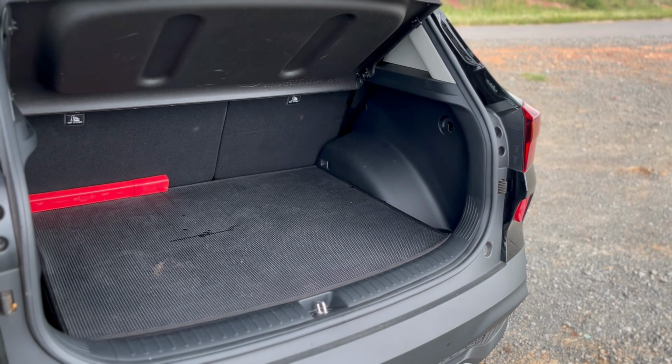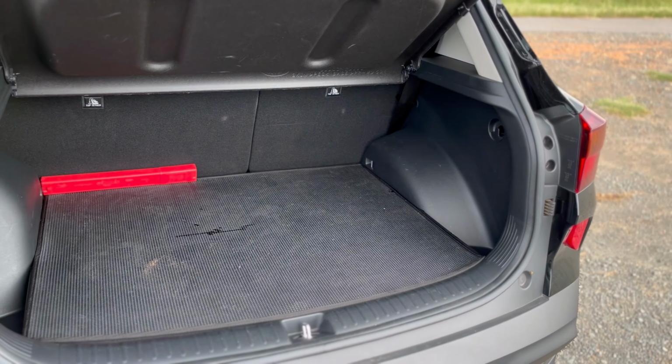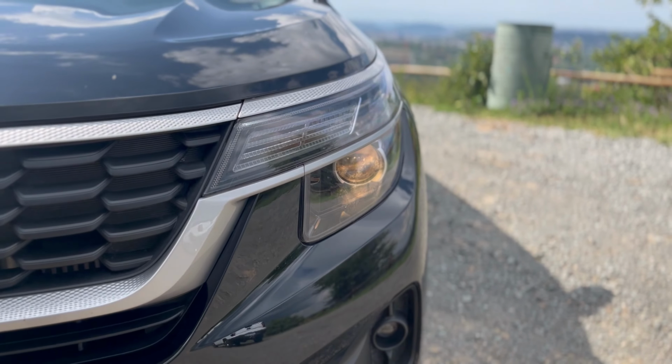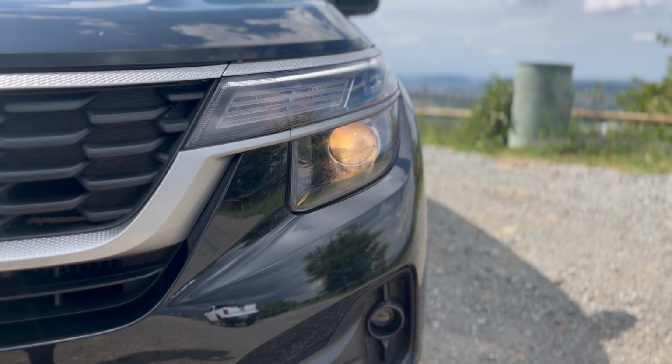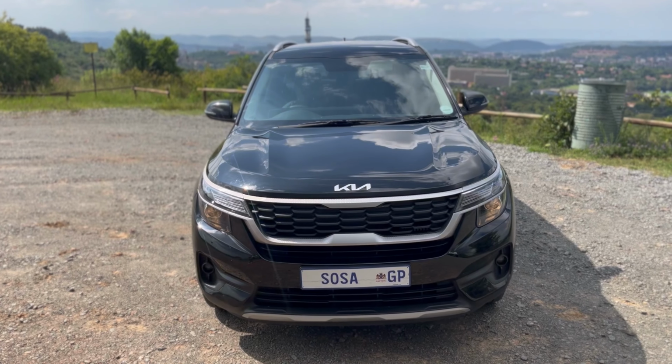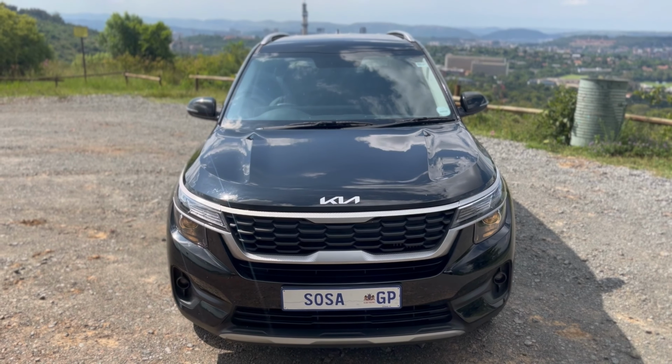So I mentioned the overtaking of the car in terms of the power. The second thing is the fact that with the lights, it's 2 things actually. The first thing with the lights is that you get halogen lights in this one. Because I'm paying over 500,000 rand for this vehicle, at least give me LED headlamps. It's something that Kia needs to integrate. I don't like that. Give me LED headlamps.